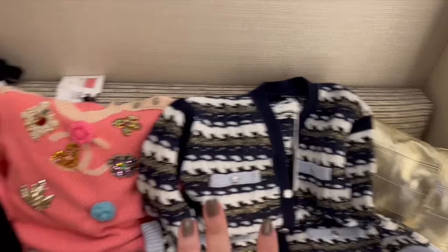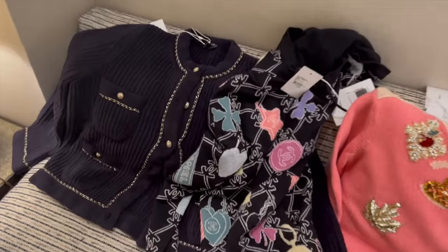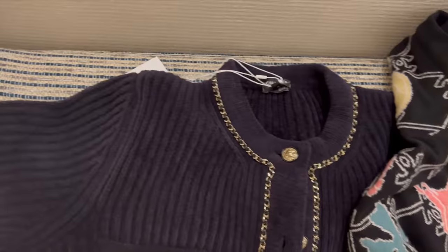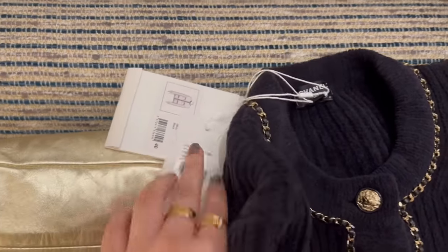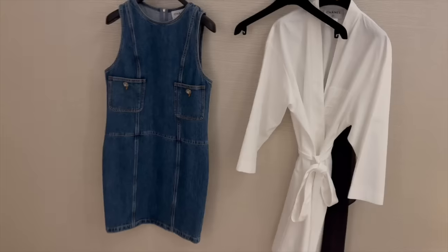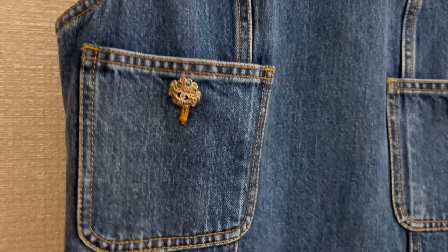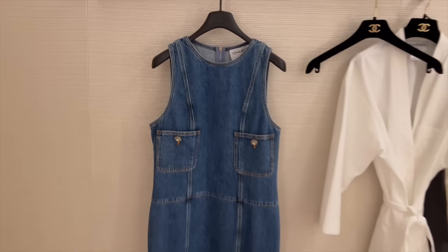This cardigan I'm not gonna try on. These, I'm not sure, but this actually reminds me of a ready-to-wear piece that I have, very similar. I got it from Vienna, so if you're interested, just wanted to show you that the price, it's very similar to the one I have. And then this denim dress, again, I'm not gonna try it on, just wanted to show you because I think this is stunning. It's very classic, timeless piece.